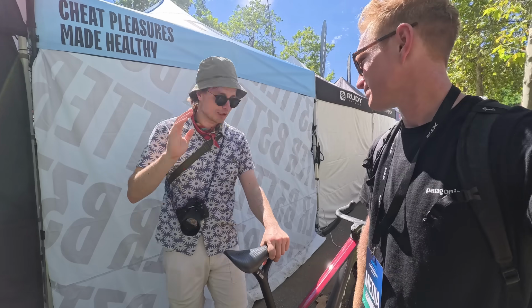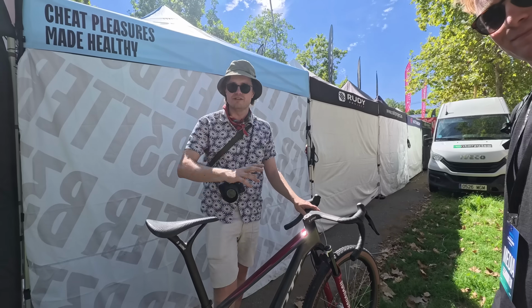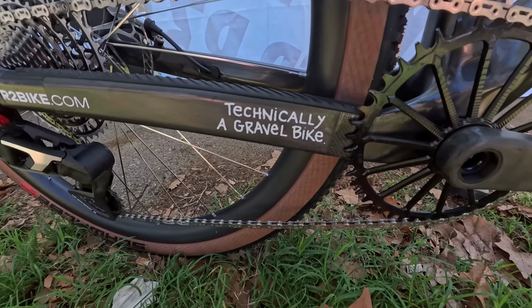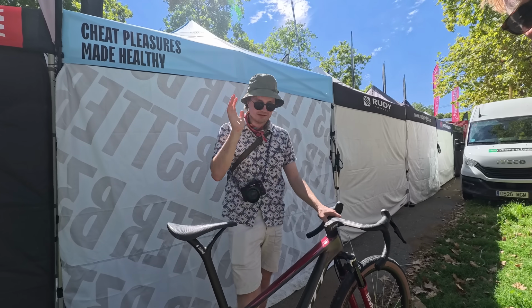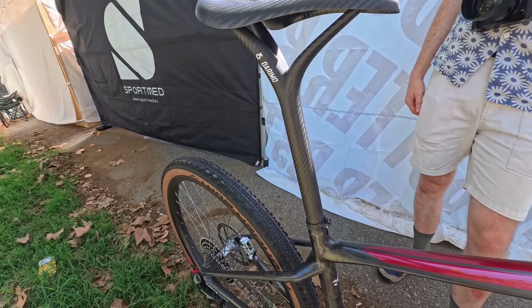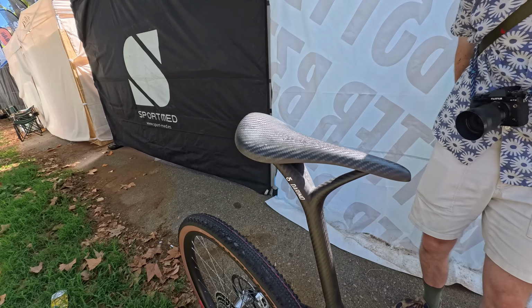It is an absolute screamer. It is a Scott Scale RC hardtail, which he has turned into, as he describes it, technically a gravel bike. Now, the bike itself is absolutely incredible. It's the future of gravel, whatever you want to call it. But the carbon exotica dripping from this, from Darimo, is mind-bending.